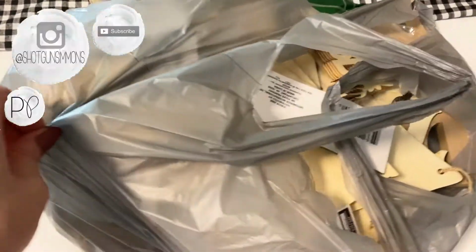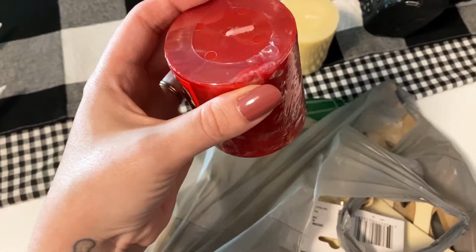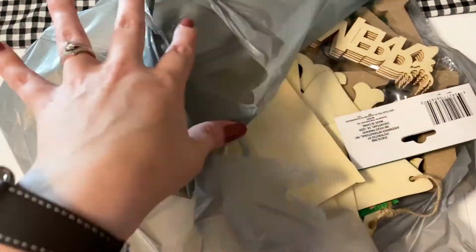Right, guys, my store had some Christmas stuff out. I don't think all of it, because it's, you know, August. However, sorry, I'm moving these. I got a couple candles for a DIY, and then I dropped it in the parking lot. Anyway, I want to show you guys what I found. You guys might be interested.